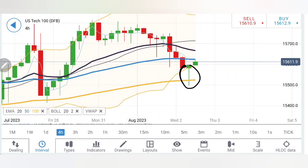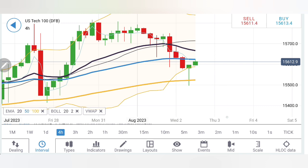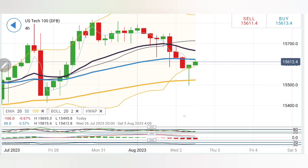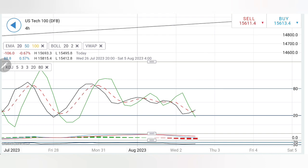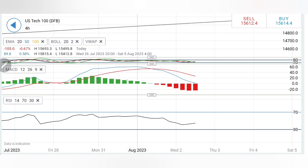Coming to 4-hour charts. On the 4-hour chart, see this is a potential reversal sign here after the bearishness. However, one point to note that it could form a wine glass here. It could try to rise towards this zone which is at 15,700. So a potential rise can be expected. It may take a little time, but it may try to come back towards 15,700. That is my expectation. Yes, it has formed a good wine glass here. It has formed the handle. It is trying to rise. So this could be the potential formation which we are looking at here. Stochastic rising. MACD is bearish. It could try to converge a bit. And RSI is flat here.